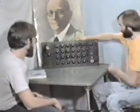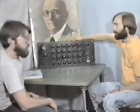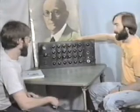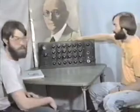I got a call from somebody that had one of these, and they said we could have it for $750, and if we couldn't get the $750 in 2 weeks, they would take it to the dump. So I hung up the phone and thought we'd just keep this one here.